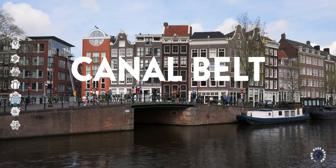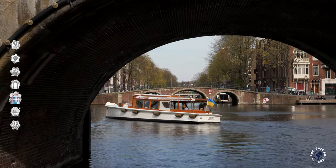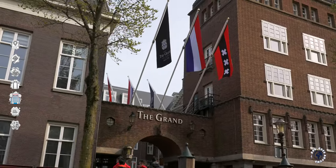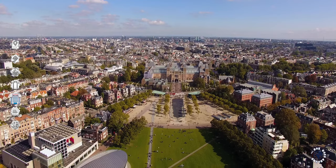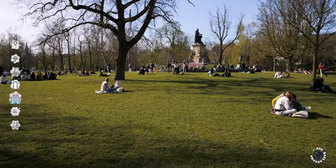Canal Belt includes 3 main canals that form a ring around the old town. They were dug during the Dutch Golden Age and are the most prestigious area with the most beautiful architecture. Museum Quarter is famous for museums lined around the largest square in the city. The area also has Amsterdam's biggest and most popular city park.